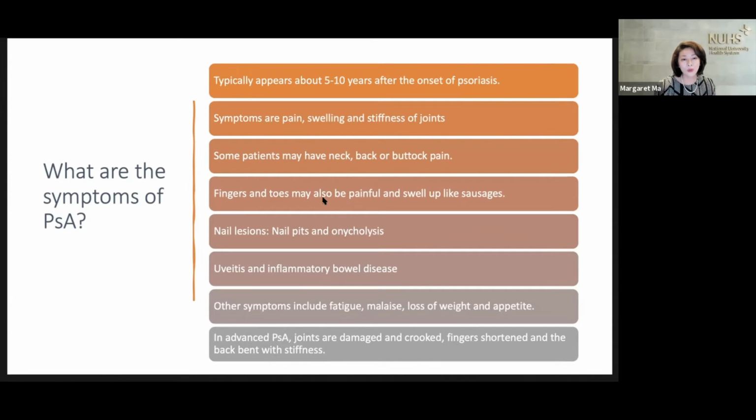In the fingers and toes, you may notice some of these symptoms in yourselves. The toes and the fingers swell up like little sausages, so the dactylitis, and that can be very painful as well. In the nails, you can get these nail pits and onycholysis, so the pictures I showed you earlier.